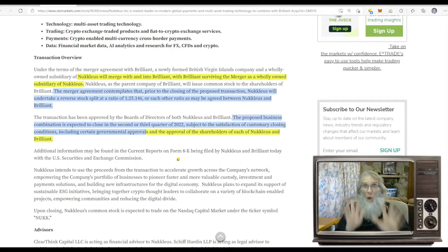So there's only one thing left. It has to be approved by the shareholders. So we'll get a letter, a press release, saying that there was a shareholder vote, and we'll find out if it was approved. Looks as though if it isn't approved, they may not get up to the NASDAQ. They need that reverse split. That's probably how they're going to pay for the deal. I don't know. But in either case, it is what is just shortly ahead of us. Let's go see what that chart looks like and see if we can get ahead of it.